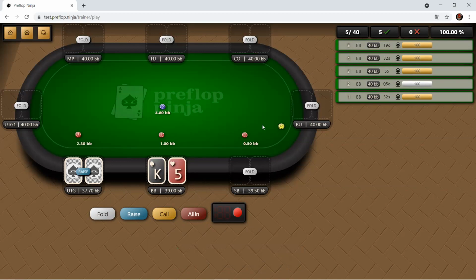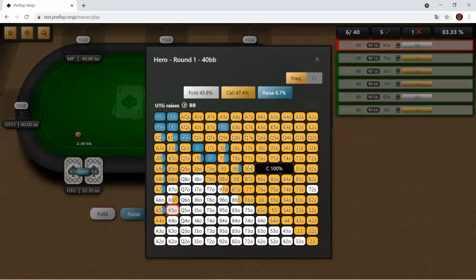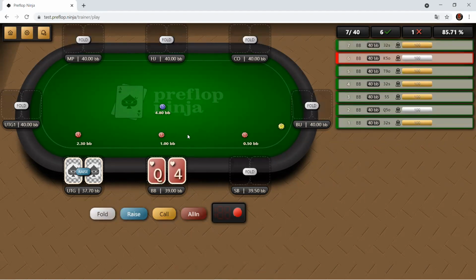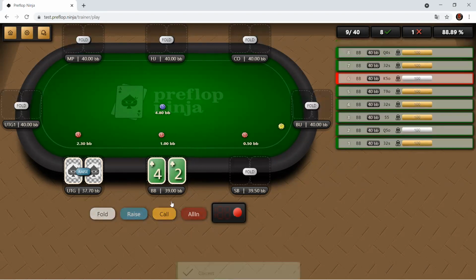If it was button, I would probably three-bet. Oh no, we're punting. Oh yeah, it's king. Really? Why does it prefer to call king six and fold king five? Why does it give us three deuce of hearts? It's his favorite hand. We only fold seven deuce suited. Yeah, but we're going to three-bet some.